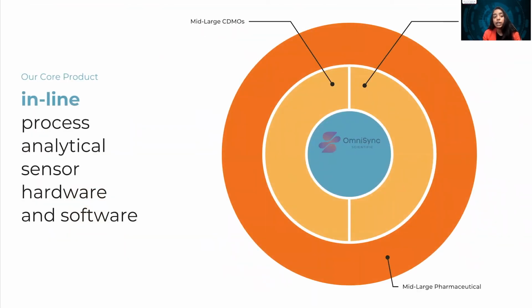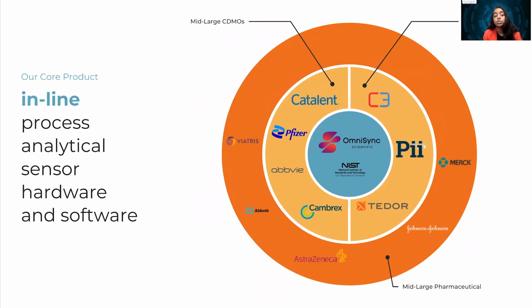And our plan to get to market, to reiterate, our core product is an inline process analytical sensor hardware and software system with a key parameter focus of pH to extend later into other key critical parameters. Our immediate target includes small to mid-size contract development and manufacturing organizations such as C3 and PII. Parallel focus is mid to large CDMOs, and a secondary later focus is mid to large pharmaceutical organizations with in-house commercial manufacturing capacity.